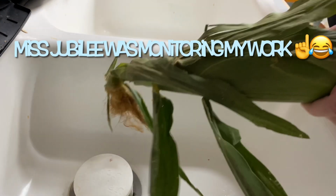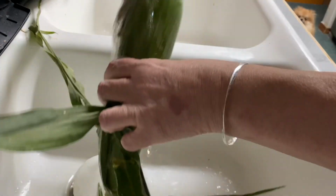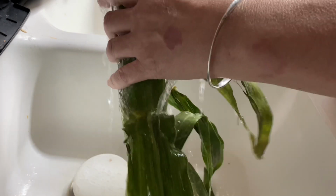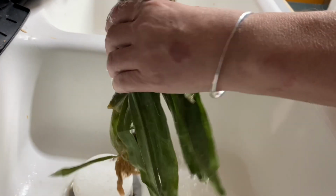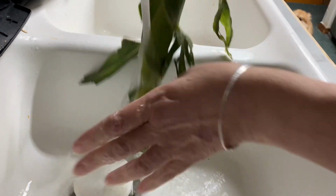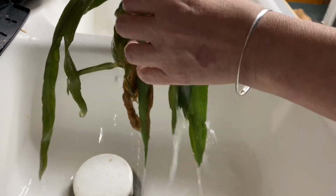Right, to start with, Jubilee's watching what we're doing here. You can see her in the upper right hand corner. But I'm going to go ahead and get the corn washed. Just get all that good farm dirt off. And then I'm going to take off some of the outside husk. Just kind of thin it down a little bit.